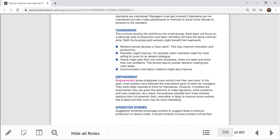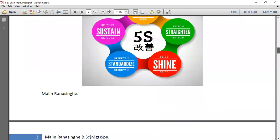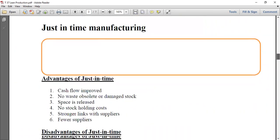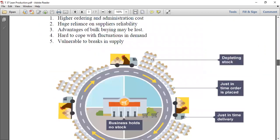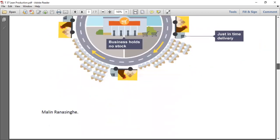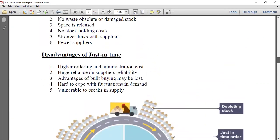Team working and every concept is there in my handout. Also I have mentioned the 5S system, right? Seiri, Seiton, Seiso, Seiketsu and Shitsuke. And also just-in-time manufacturing, where we talk about the advantages and disadvantages, just go through. And then we talk about standardization also.